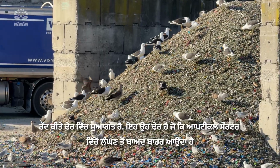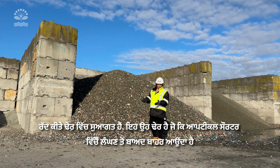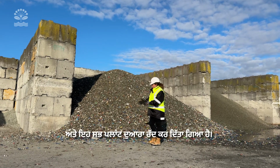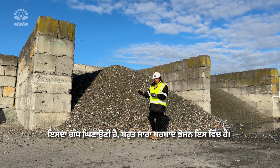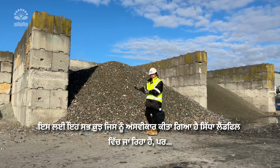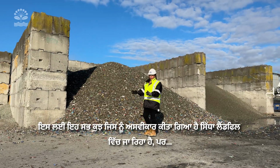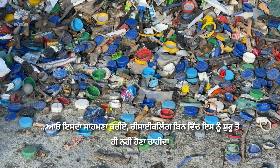Welcome to the reject pile. This is the pile that's come out after going through the optical sorter, and this has all been rejected by the plant. It smells disgusting, there's lots of food waste in there. So all of this stuff here that's been rejected is going straight to landfill, but let's face it, none of it should have been in the recycling bin to start with.